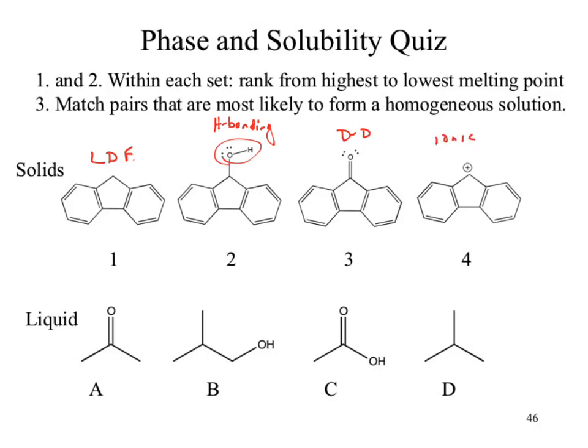This does trip people up, and admittedly I should fix it so that it's a little bit more obvious. How do we know that one's ionic? Because there's a charge. Ionic compounds are typically metal and nonmetal, not always. We can sometimes hide it in charges. Okay? So, to a first approximation, the ionic is the highest or the strongest force, which is going to make it the highest melting point. So we'd go 4, 2, 3, 1.